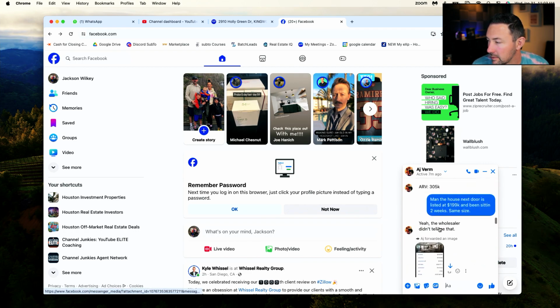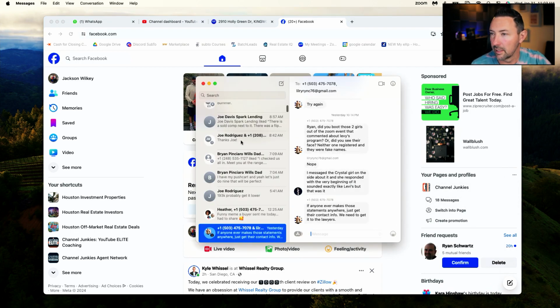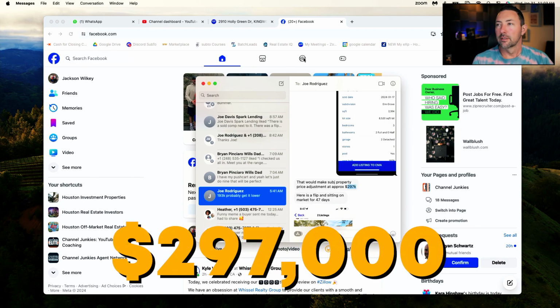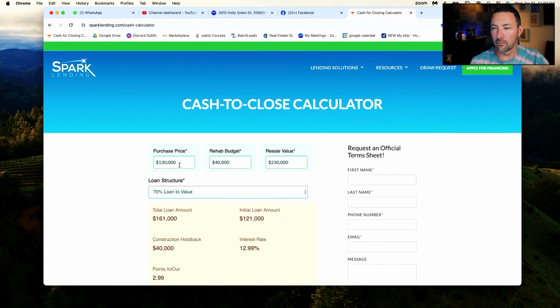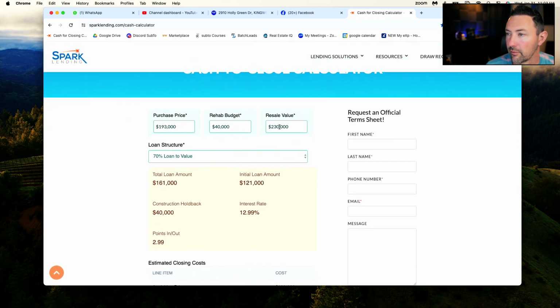So anyways, I actually asked my real estate agent to comp it, and he said that if we went off the other one, with all the price adjustments, comping it through the MLS around 297. So right now, if I pull up the calculator, this is what I've been kind of working on. Right now, they have it at 193,000, and let's say the rehab budget is 40,000, and we have a resale value. He said 297, but we'll go safe.